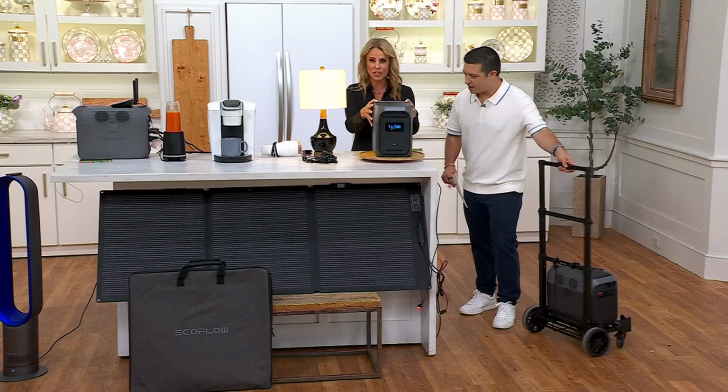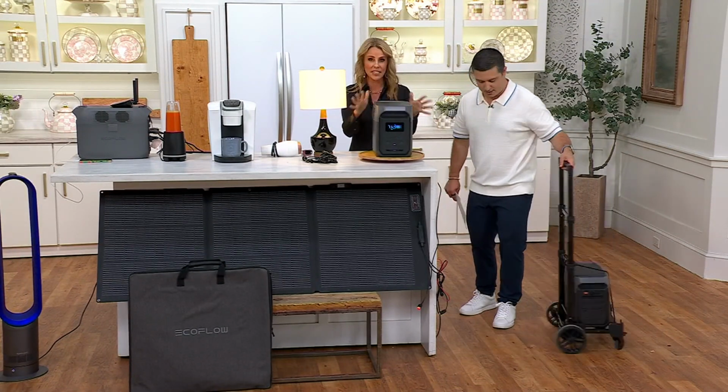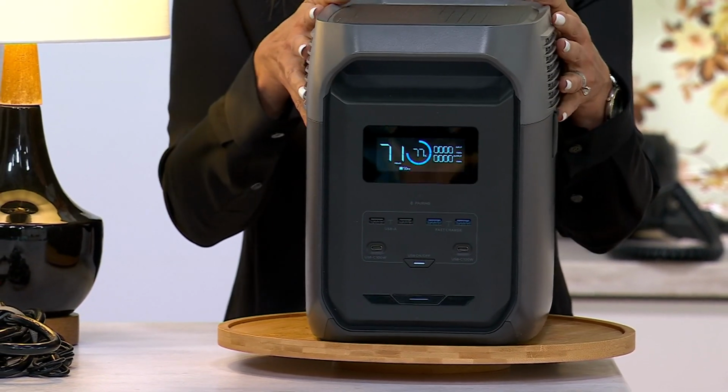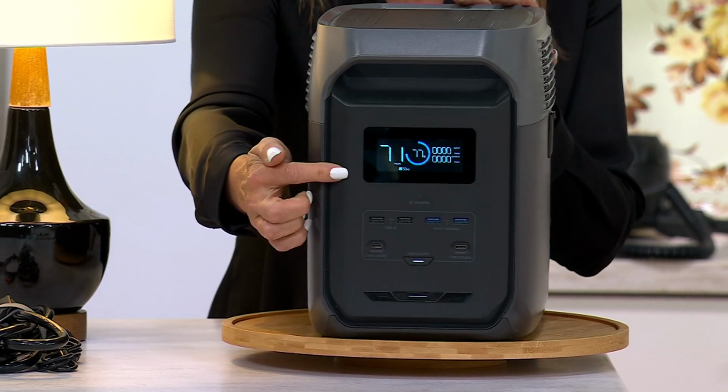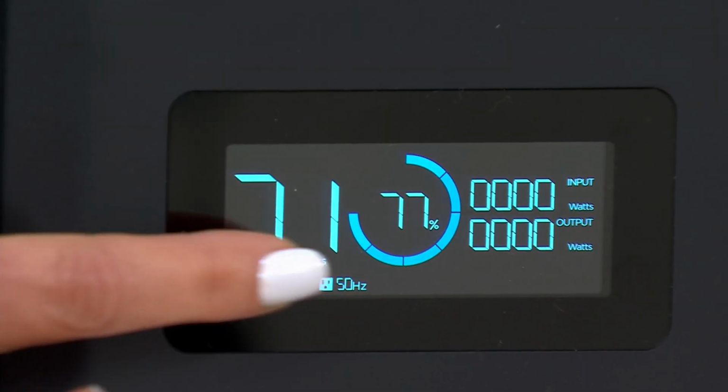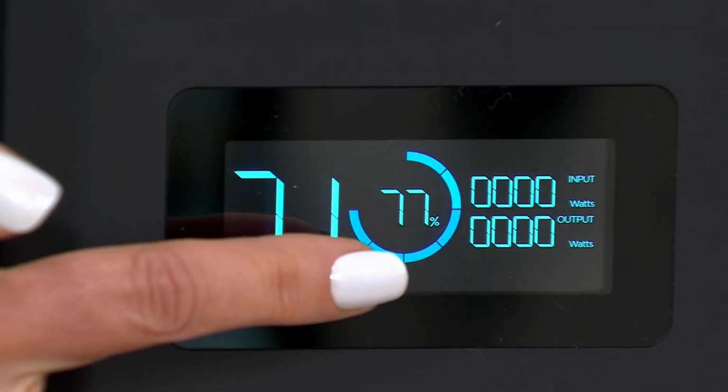The beauty about the new Delta 3, it's smaller, more compact, but it is still big power. This would power a full-size refrigerator for 28 hours. Right on the front of the screen, you always see how many hours of power. Right now I have 71 hours of power, and I'm at a 77% charge.